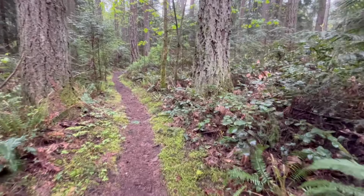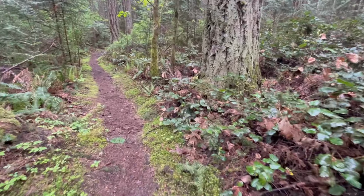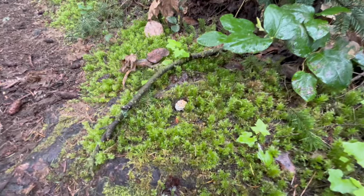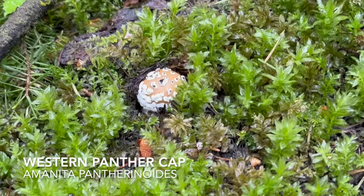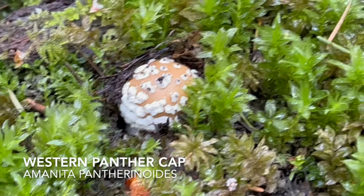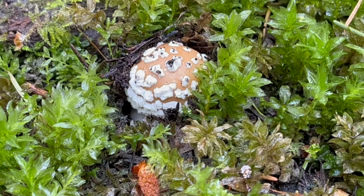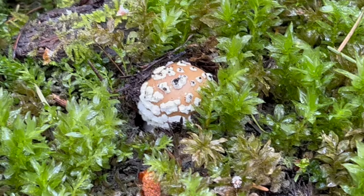And just up the trail here, we've got a mushroom that I've been seeing a lot of recently. This is the Amanita pantherinoides, commonly referred to as the Panther Cap. So this is the Pacific Northwest version of Amanita pantherina.